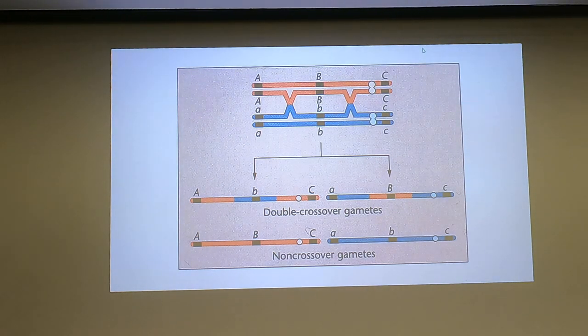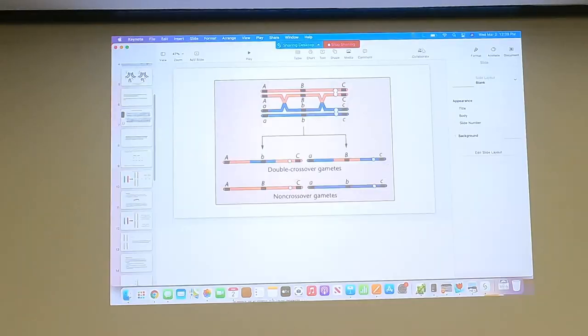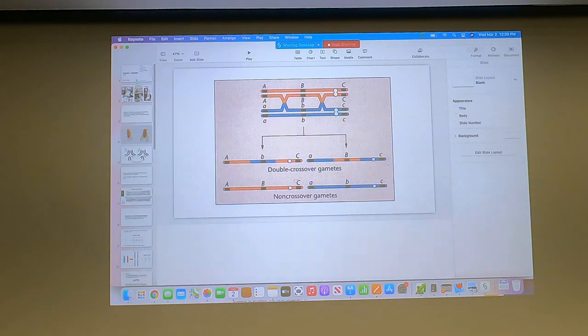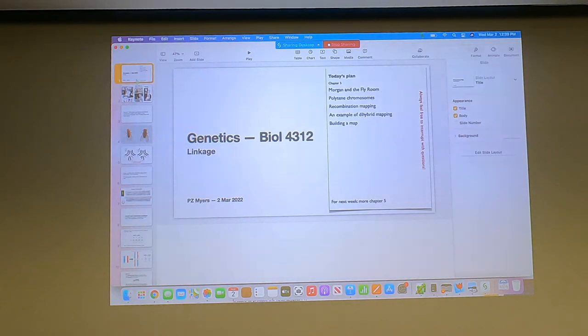But if we've got a trick where we can measure all three at once, and the key to that is recognizing what the double crossover gametes are, that's going to take a little math and logic. So I'm not going to inflict that on you right now. We'll do that next week. So sit and digest this stuff. If I go back to the beginning, be sure and read chapter 5 thoroughly. It'll make it easier to understand when I get into the tricky stuff next week. But now you've got the basics.